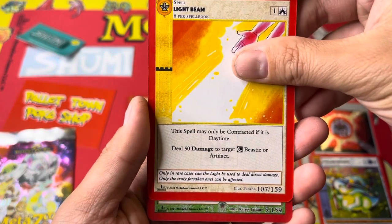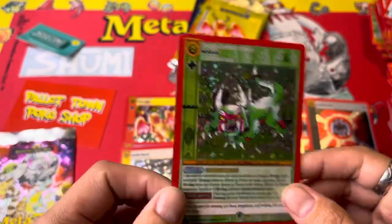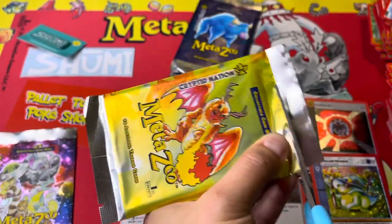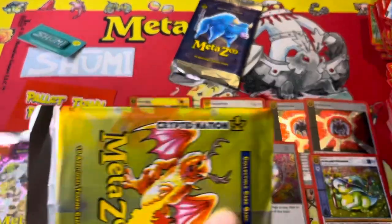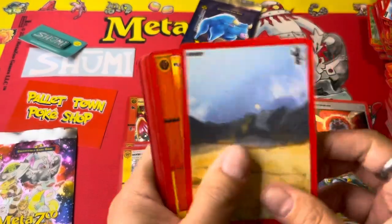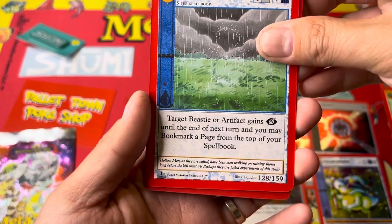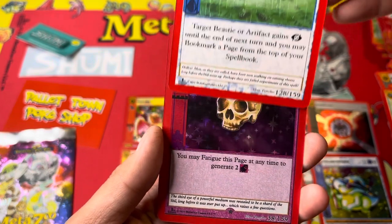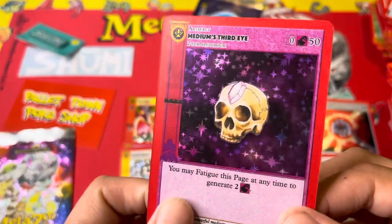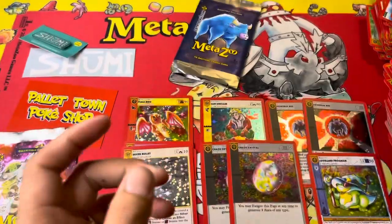What do we got, guys? Oh, a full holo hodag. Looking nice, hodag. All right. Last two pack magic. See what we get. Going, and we have a medium's dirt eye. I've heard a lot of people say this is their favorite card. I do like the color on this. It looks really nice. Alright, let's put this over there.